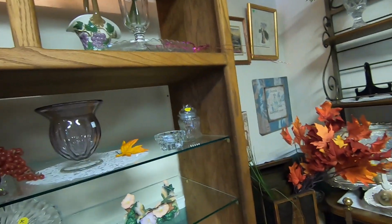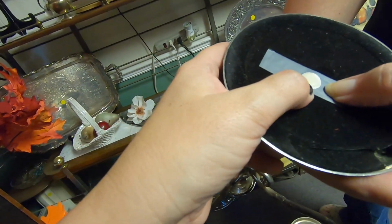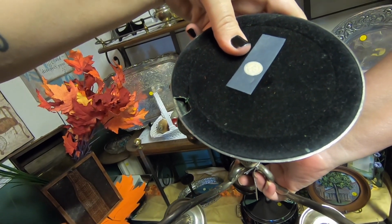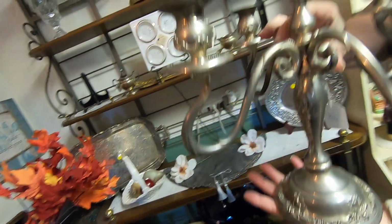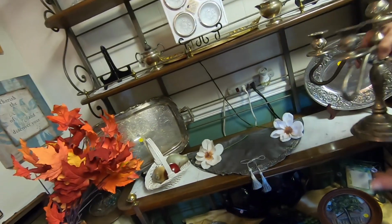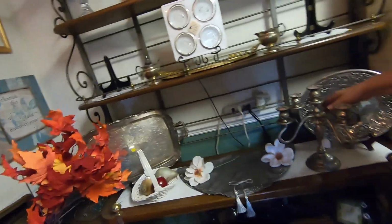God, that weighs like 100 pounds. That's crazy. What does that say? Silver Art Co. Limited. That would be 15. We'd have to look up like a Silver Art Co. candelabra. Oh, that's heavy too.